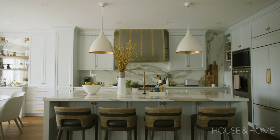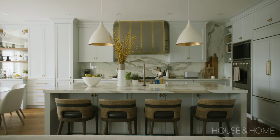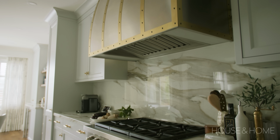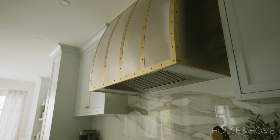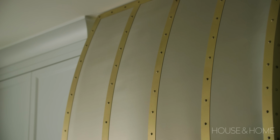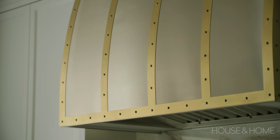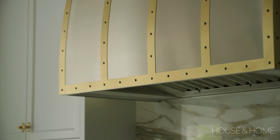We also do a lot of custom range hoods because we think it's a great opportunity for a focal point in the kitchen because it is so large. In this case, we tried a mix of metals, which turned out better than I expected. It's a stainless steel base and the strapping is a satin brass. And I think the combination is really beautiful and very timeless.